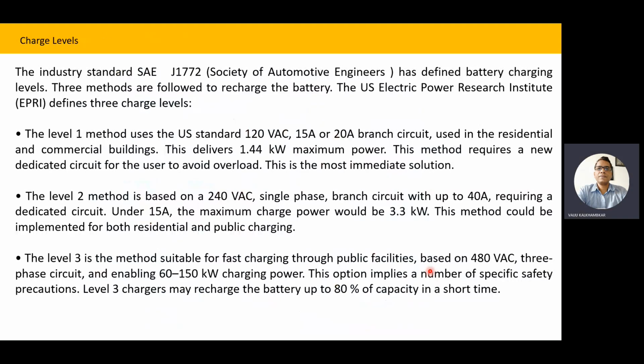Level 2 is based on 240 volt AC single phase with 40 ampere current, requires a dedicated circuit. Under 15 ampere, the maximum charge power would be 3.3 kilowatt. This method can be implemented for both residential and public charging.